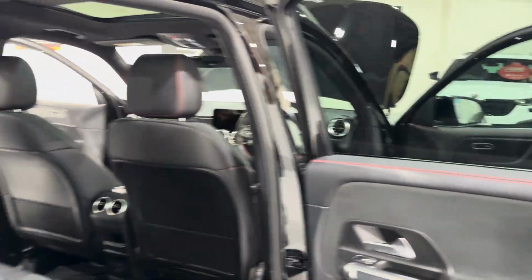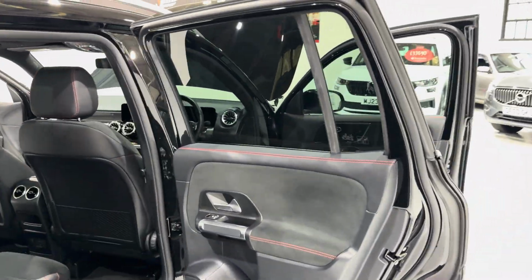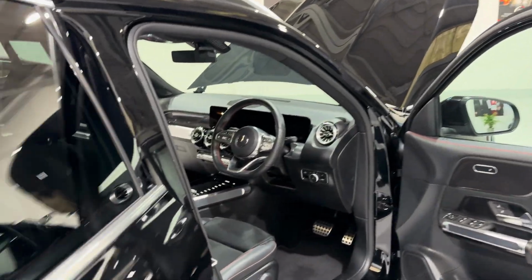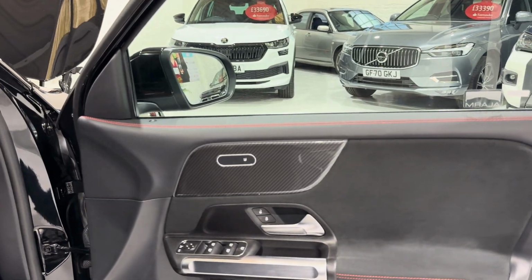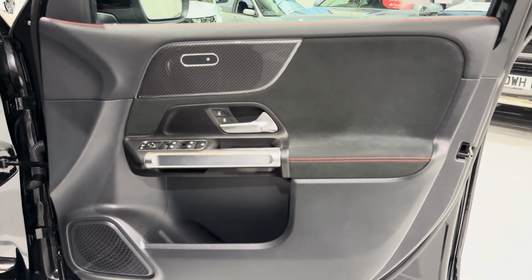And then we'll put the boot down. So on this, it's a manual boot. We'll close the back doors now. And the bonnet can go down, Dan, if that's okay. And then the driver's door card.